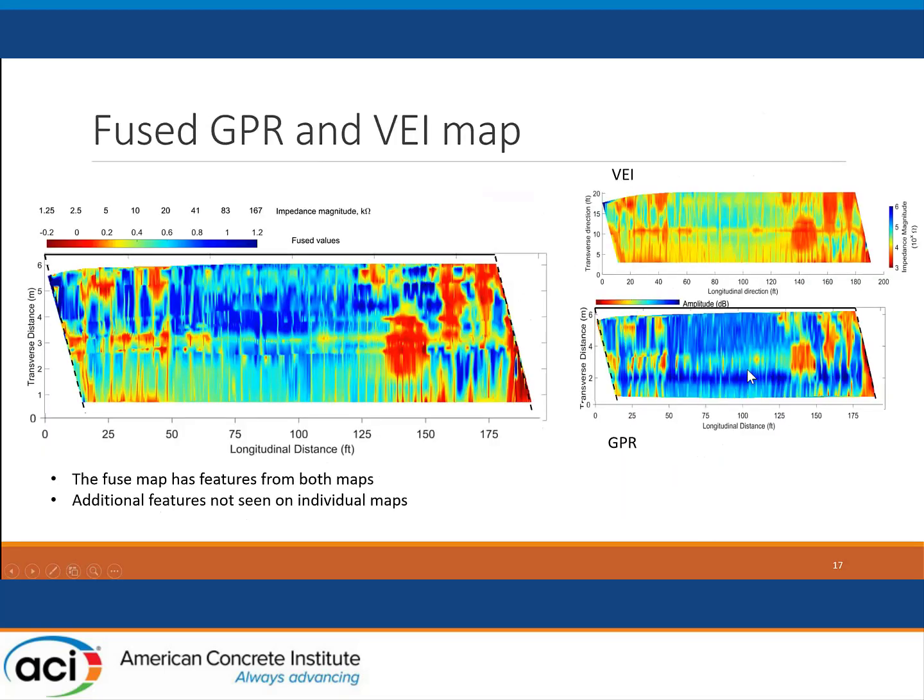So in the previous result, we noticed that although they show similar features, they have a very different background color. If you just use yellow is bad, then we will get very different deterioration areas from VEI or from GPR. But now with a consistent threshold, because 10 kilo ohm corresponds to minus 6 dB, we can use the same threshold applied to both data and then form the fused data.